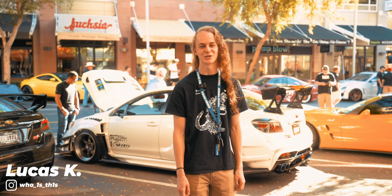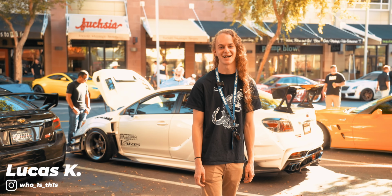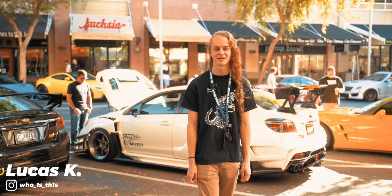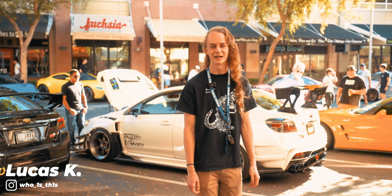Hi, I'm Lucas. This is my 2016 Subaru WRX STI, and currently it sits with the Virus wide body kit, the only one in Arizona. It's got a built engine, full wide body kit.